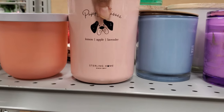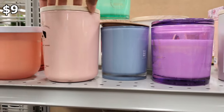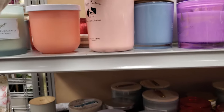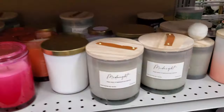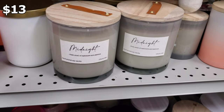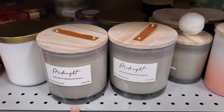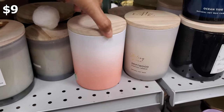Puppy kisses, lemon, apple, and lavender. Oh, that's like a whole new scent. $9. I've never seen this one here. It looks like they finally put out a few new candles. We have midnight, fresh smell of cashmere and jasmine. These are only $13. Some of their candles are $9.